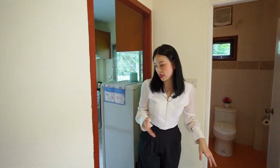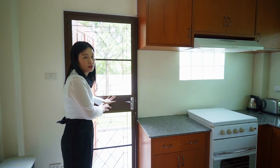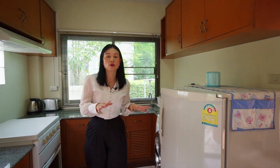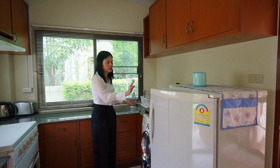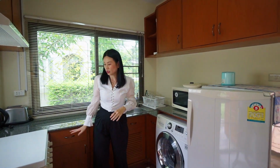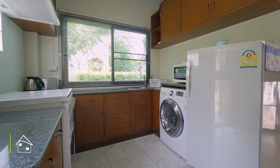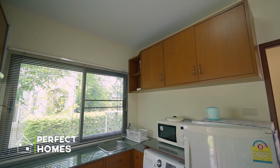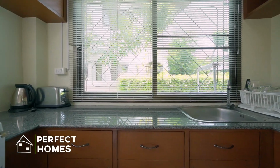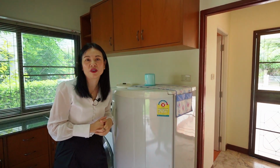Next to the bathroom is the kitchen. The kitchen is quite bright because there is a door to go to the back garden here, and 2 big windows here. Every piece of furniture that you see in this video is included with the sale. You can see they have a refrigerator, washing machine, microwave, the sink, a mini cupboard, the oven and the hood here. For the garden, we can see it later. But now I will show you how to go up to the second floor.